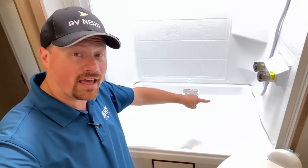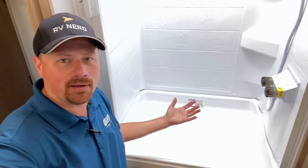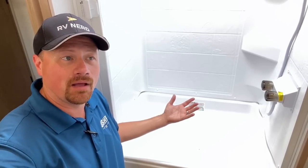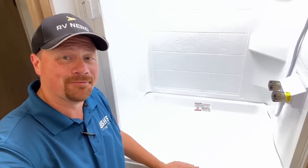So don't seal that up. That ugly bacon-looking spot should have been done better. We're going to have to take care of it here at our dealership, but it's not actually a water damage concern. The more you know.